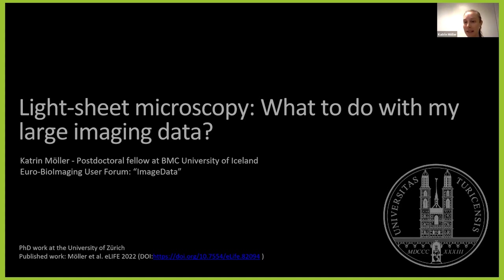And I started looking, and then I found the BioImage Archive, actually, because of another person from Euro-BioImaging, and I'll tell you about this. But first, I'm going to tell you a bit about my project, what I actually did with the light-seq microscope, so that you can imagine how big the data set is. And then I'll tell you a bit about the process of actually getting my data up there to the BioImage Archive.